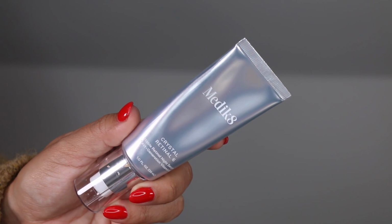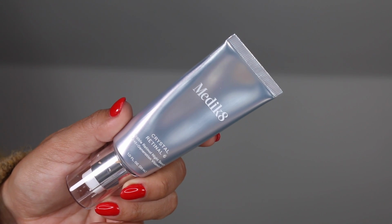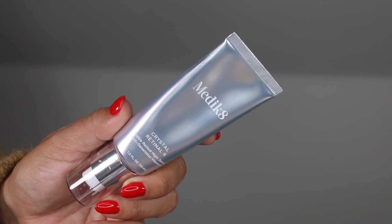This, I felt like, kind of smoothed my skin out overnight without feeling too drying. This is a retinol serum, so it's one step below retinoic acid. So you have retinol down here, and then you have retinal here, and then you have retinoic acid.